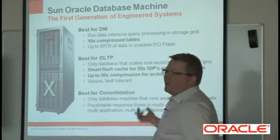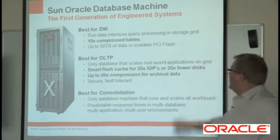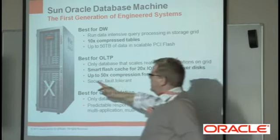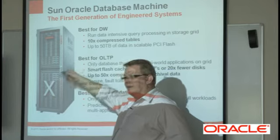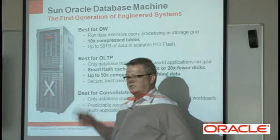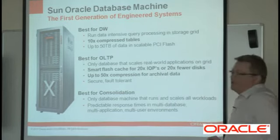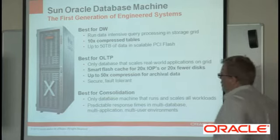It's got smart flash cache. 20 times the performance, 20 times fewer disks because of the compression. Within this we've got the InfiniBand connections, so it's really fast. It interacts between itself, the application tier, and the database tier because of these InfiniBand connections, which are very, very fast. Best for consolidation. It'll scale and run all workloads.